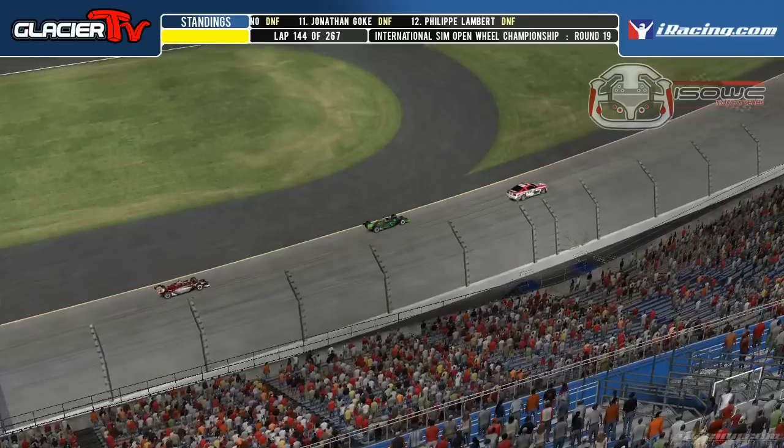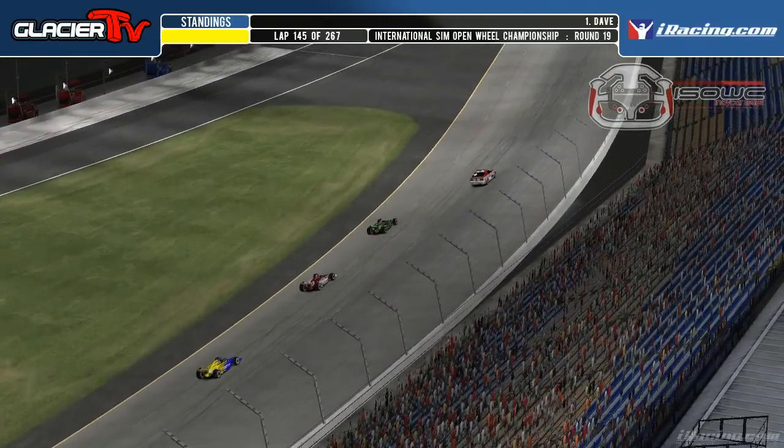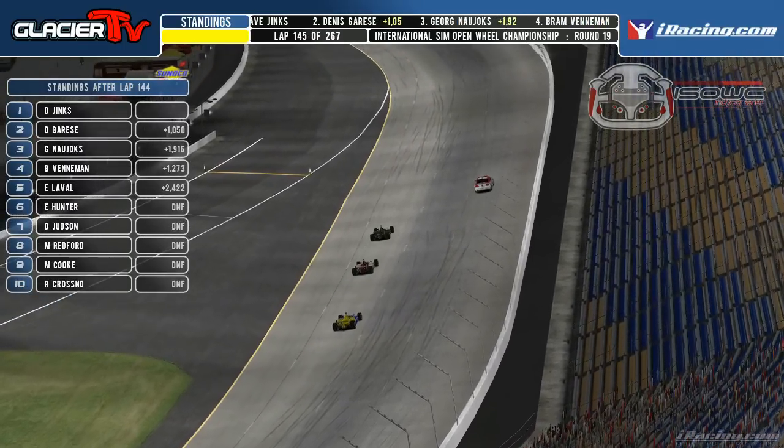In fact, no, it wasn't. Yeah, it was Bram Vanneman there in the 4 car. So he's bringing his car onto pit road. He's going to try and play the interesting game. And of course, I'm going to talk about strategy very quickly.